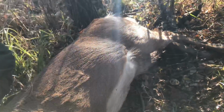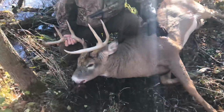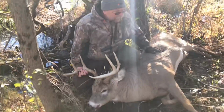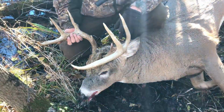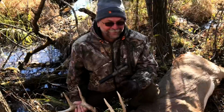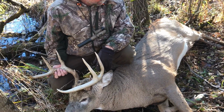Look at the body on that thing. Yeah, it's just huge. Well, he's a little bloated too, but it's going to suck too. That is a beast. Awesome. He's heavy, Jason. I bet he is. I'm glad you're going to help drag him. If I had to do it, gut would be right here.